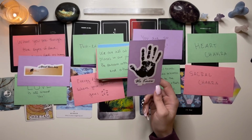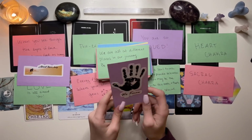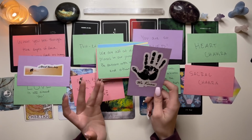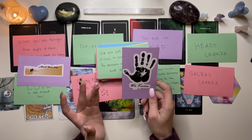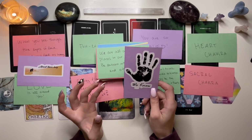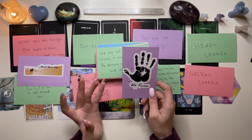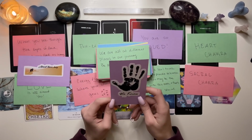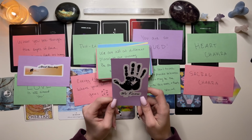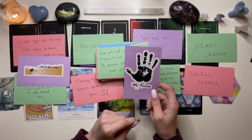But with this, if you don't play Skyrim, this is like the Dark Brotherhood thing. But I just took this as Spirit's way of saying, we know what you're going through. We've heard your prayers. We know what's going on. You're not alone. You're not in the dark. We know, and we're here for you and we love you and we want you to have the best life possible. And I feel like it's really time for you to start embodying that truth.